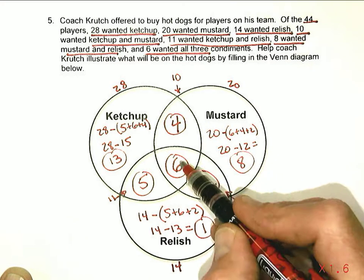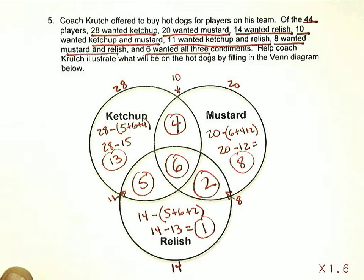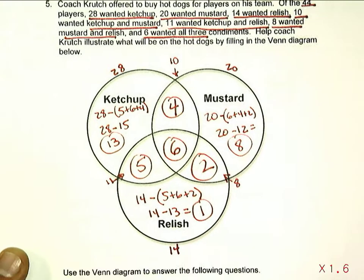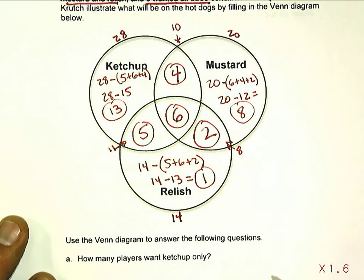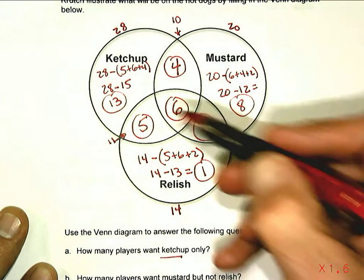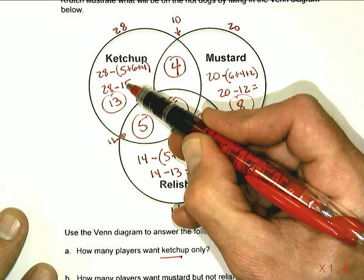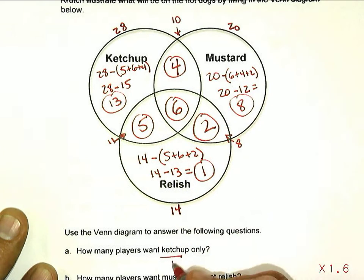And again, just continuing through each of these parts, understanding what they now represent. Once we have these numbers in these different sections, then we can answer the questions. If we miss this part, the rest of it won't be right at all. So we're going to try to use the numbers we have and see if this makes sense now. If we think of players that want ketchup only, those are the people that just want ketchup. We already did the 28 minus 15, take away all these people, and so just ketchup is 13.